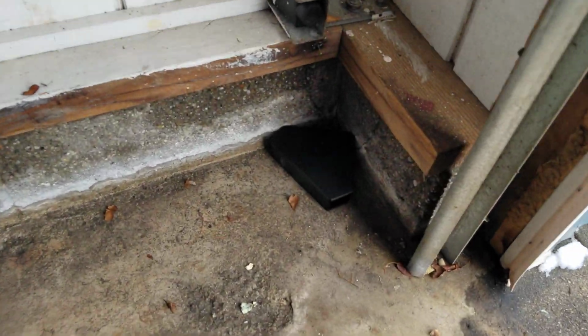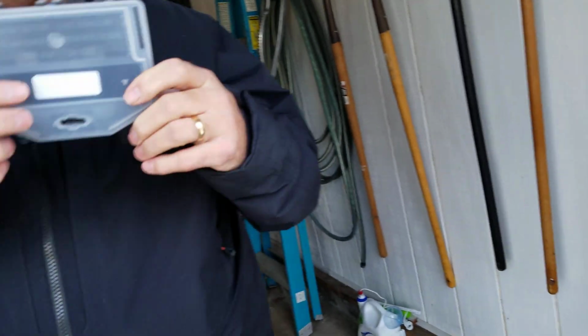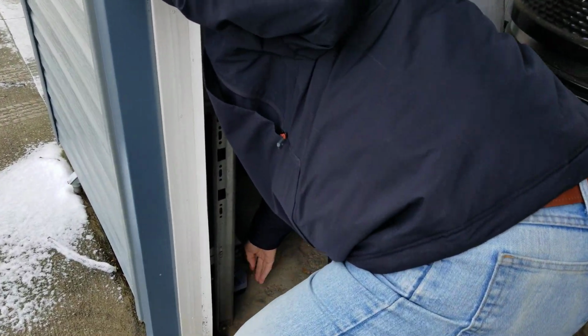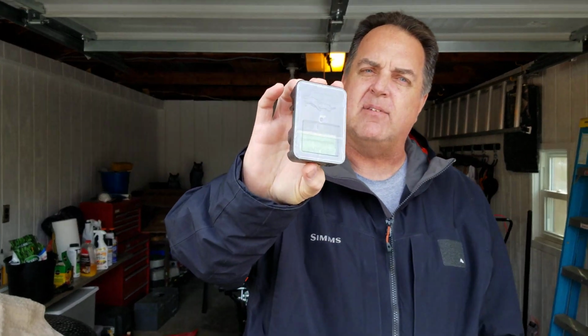The mouse runs in, eats on the one end, runs out the other. This one's a nice one because it's clear, so you can see if it needs bait, if you had to add any, or if it's been eaten or not. A lot of times we'll just go to a house and set it right there. Mouse runs into one side, chews it in the other. If you go to any hardware store, you'll see this. Tomcat makes these. I'm sure you've seen these before.